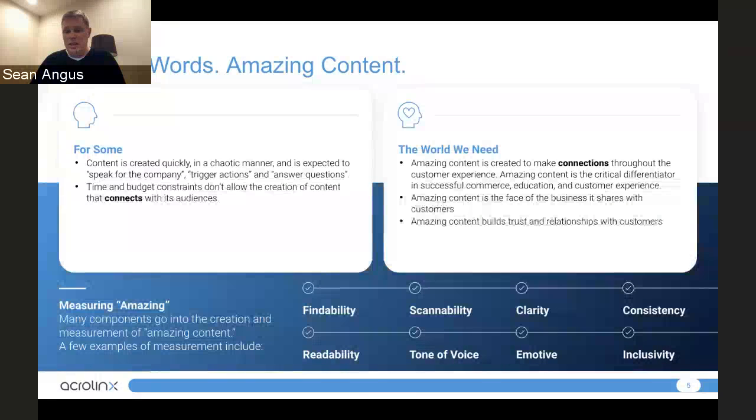Is that we need amazing content that makes a connection with the consumer throughout that customer experience, right? And content is the critical differentiator between success and failure for commerce and education and training and support. And then that bigger picture again is that customer experience. And I can't overemphasize the notion that the content you're producing is the face of your business, right? It's what the business shares with your customers and your prospects, and it builds trust, and it forms that relationship that you have, right?